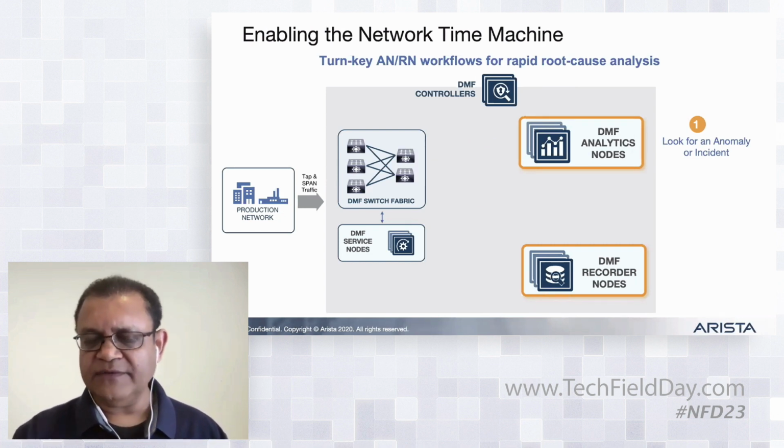And so this is what we have done to address specific use cases, which is how do I rewind the network state? So analytics node and recorder node talk to each other. They're integrated. They're all managed by the same controller. So it operates as a system. And it's like, these two nodes, analytics and recorder, they're like yin and yang. Each one has its own energy, but when you put together, it's truly complete. I mean, it gives you the power of that completeness.